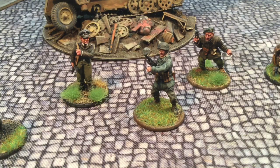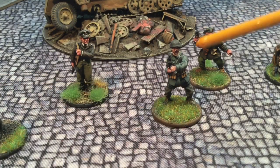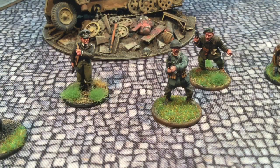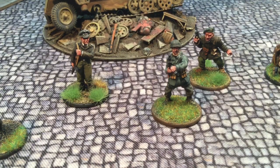But I went with the early Fallschirmjäger outfit here, but I think, you know, whatever. It's my figure. I can do what I want, right? But he's got his Knight's Cross, which he got for Eben-Emael. He probably didn't wear that smock after 1940, but there he is.